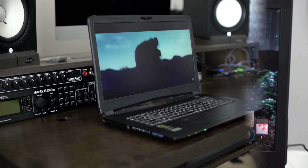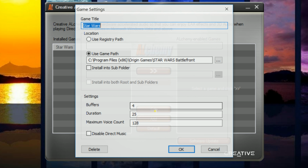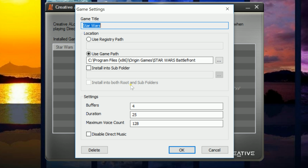Now before I bounce out of here, I want to talk to you guys about one more aspect of this laptop that's really cool. Like I said before, the Realtek audio is powering the sound, but on top of that is a layer of Creative software, and it's really cool. They have two different things inside of here. They have Creative Alchemy.